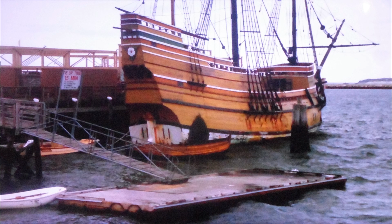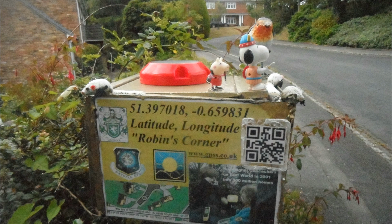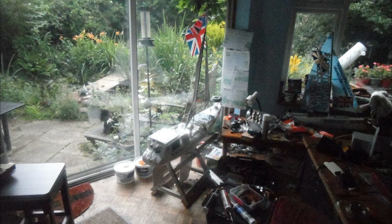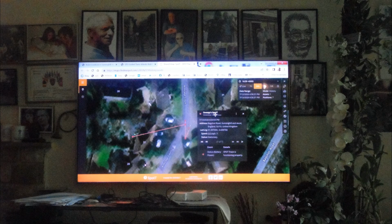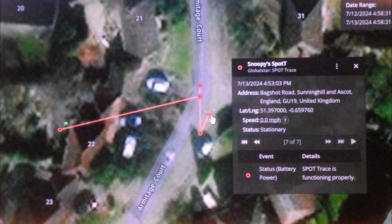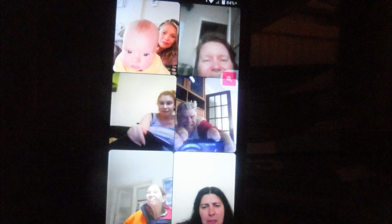And of course the destination has been Mayflower 2 at Plymouth for years. And that started an interesting dialogue. Yes, cats are relaxing, everybody's relaxing. The boat is back in the games room, and yes, the spot tracker shows it's moved from Robin's corner at the front to the back, as it should.